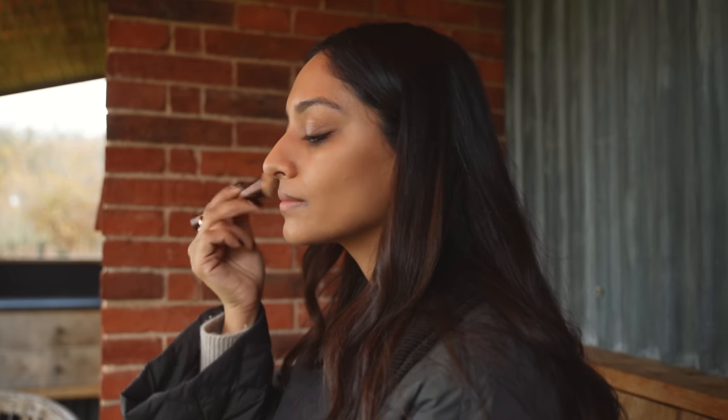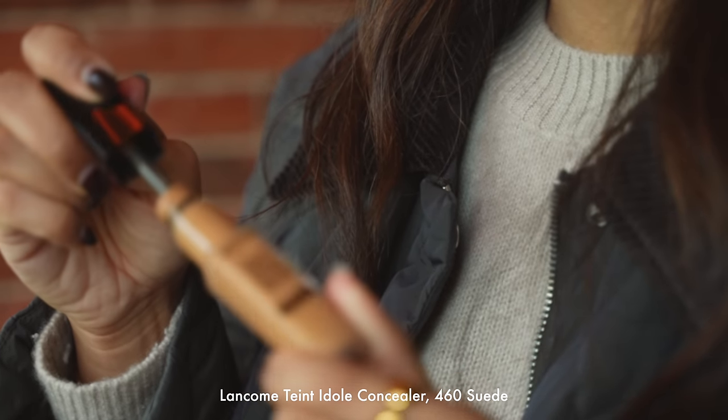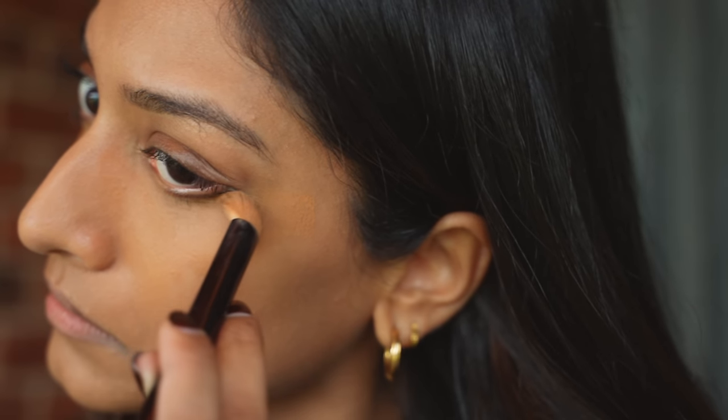This concealer has also been a firm favorite for years. It's the Lancome Tint Idol Concealer, and I really love using this just on its own without any foundation, and it gives a really flawless finish and bright under eyes.